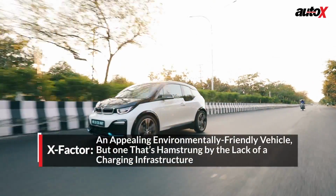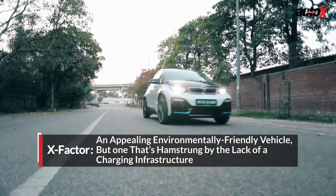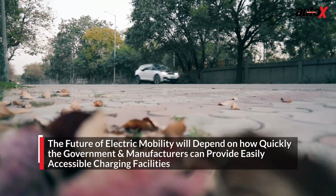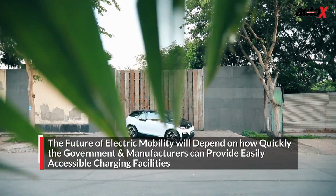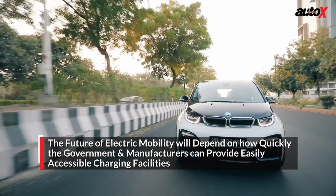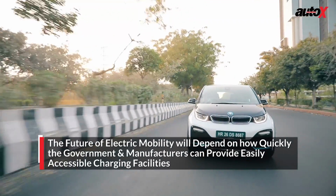So in a nutshell, the BMW i3s works really well as a product. It's quick, it's fun, it's easy to park, it's high tech, it's low emissions, all that. But the pricing and the charging infrastructure are one major issue that our government and the industry need to sit down to sort out and figure out how we can take electric cars forward, if that indeed is the vision for the transportation of the future.